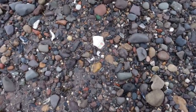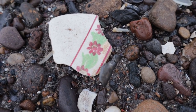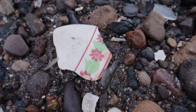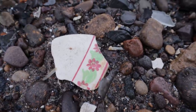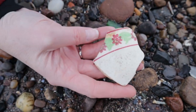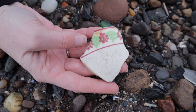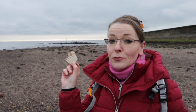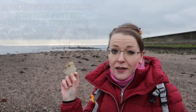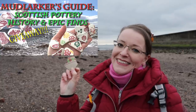It's a really nice piece of spongeware. Yeah, lovely piece of Scottish spongeware, and why I said wow was because it's unusual to find that on this beach. Very clear as well. Yeah, and it's very big. Look, it's probably been a cup or a little bowl. That's a lovely piece of spongeware, and if you want to know more about spongeware and transferware and how it was made, check out our video on the history of Scottish spongeware.